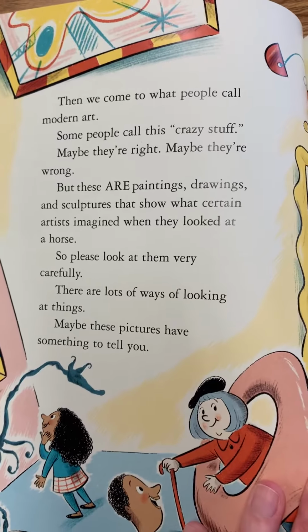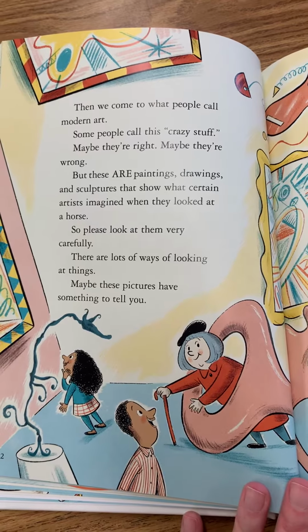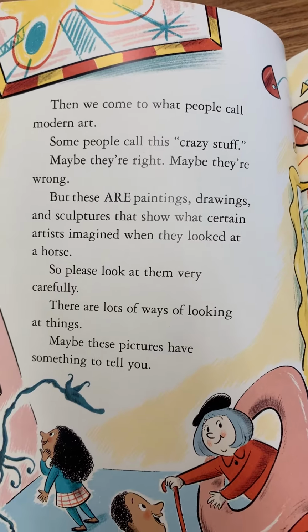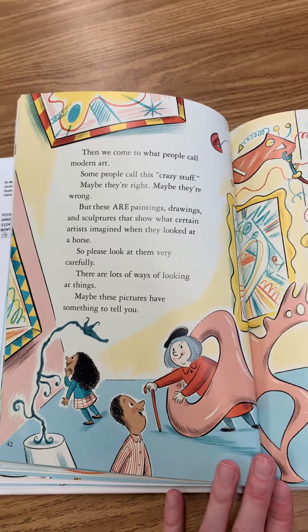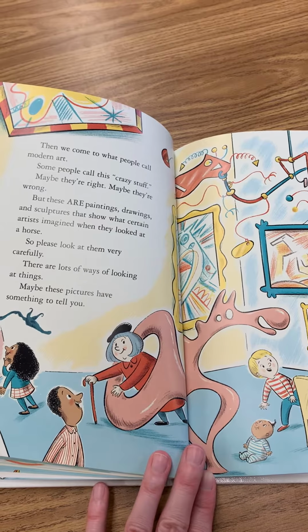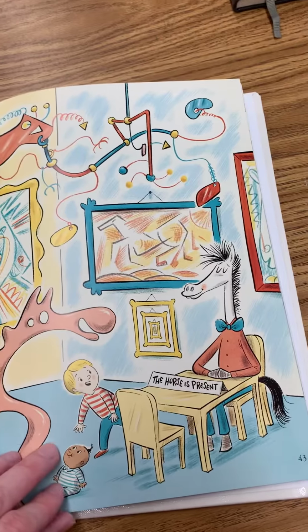Then we come to what people call modern art. Some people call this crazy stuff. Maybe they're right, maybe they're wrong, but these are paintings, drawings, and sculptures that show what certain artists imagined when they looked at a horse. So please look at them very carefully. There are lots of ways of looking at things. Maybe these pictures have something to tell you.